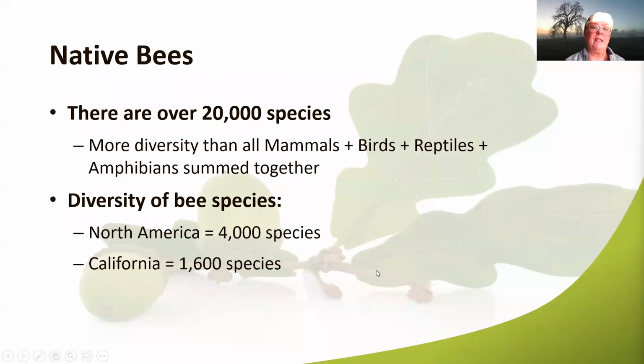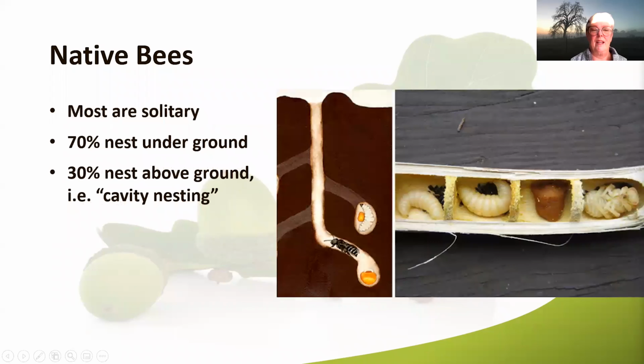With our native bees, we have over 1,600 species in California alone. Most are solitary and actually nest underground. Oftentimes you'll think that you're seeing an ant hole somewhere. There's this hole with kind of crumbly material around the outlet of that hole, and it's more likely to be a native bee nest as opposed to ants. If you're not seeing the ants, it's a native bee nest.